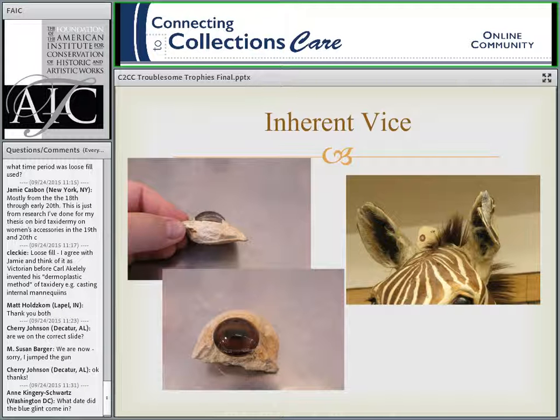And talk about how some of these techniques and materials affect what we're seeing now. This is sort of an introduction to our deterioration section. I have inherent vice up here, and some of you may be familiar with this term. Conservators use it to describe problems arising from qualities of a material that are part of the object or inherent to it, which will inevitably lead to its deterioration. This can be due to problematic combinations or materials that behave differently under the same conditions, or to poor quality materials to begin with.